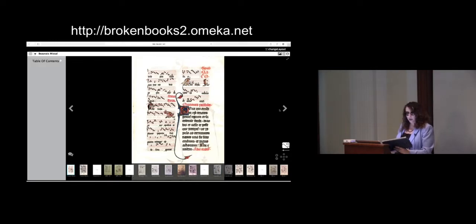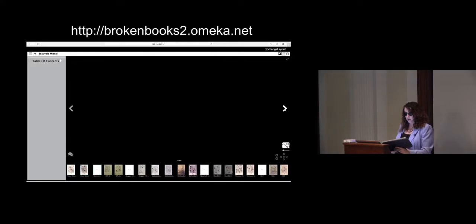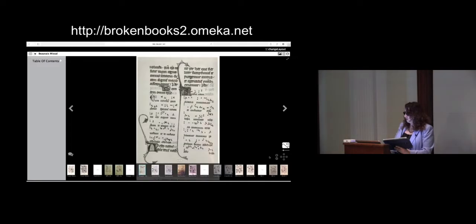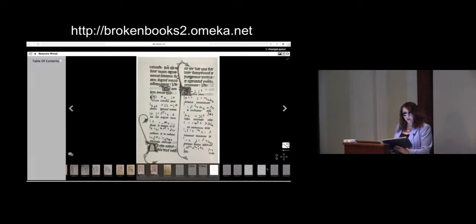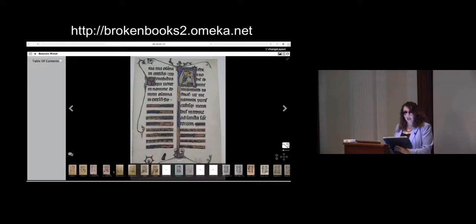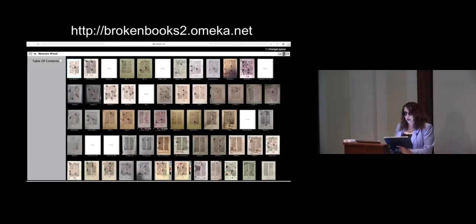From this main screen, you can scroll through all of the leaves in order using the arrows here or the film strip at the bottom. And when you see a leaf of interest, clicking on it brings it front and center. The drop-down table of contents menu at the upper left allows instant access to different sections of the manuscript, such as the calendar or the temporale and sanctorale, and so on. Clicking on the thumbnail view over at the right allows you to see all of the images at once, rather than encountering them one at a time.